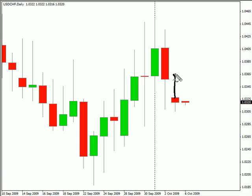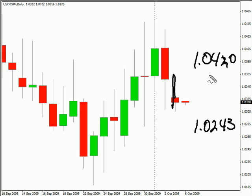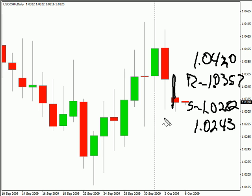Now, switching over to the US Swiss, this pair gapped down. It did fill its gap before pulling down and closing lower. We are looking for this pair to continue moving sideways with a bias that is sideways. Look for it to potentially move as high as 1.0420. Look for it to potentially move as low as 1.0243. Look for some resistance around 1.0357 and look for some support around 1.0282 in this pair.